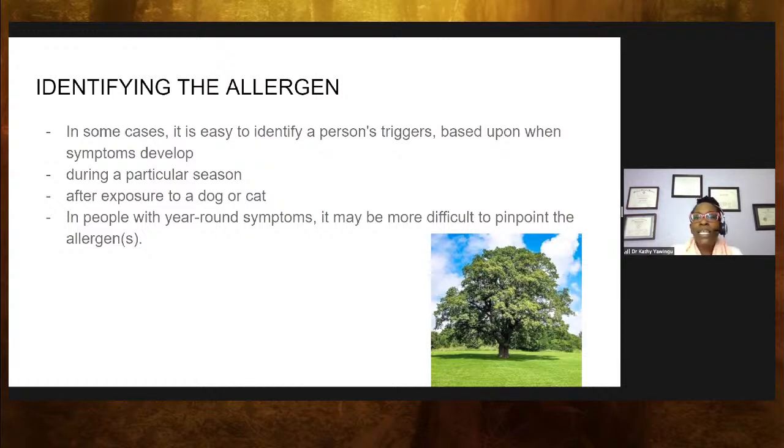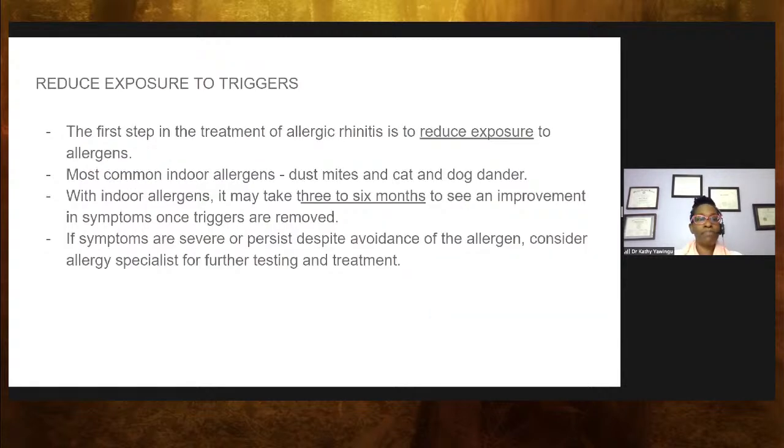Well, sometimes you can identify based on when your symptoms happen. So if, like clockwork, every time the trees start to put out their little pollen, that's when you start to sneeze and get itchy, well, maybe yours is seasonal. If it's when you go to your friend's house and they have that cat and you just can't stop sneezing, well, then maybe it's the animals that are your issue. And some people have these symptoms all year round. Maybe something in your house, maybe some mold that you haven't identified that's causing the problem.